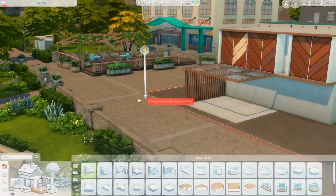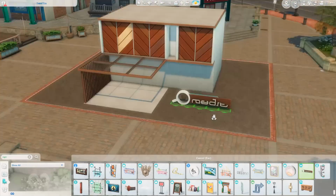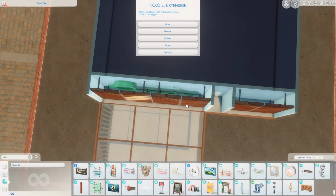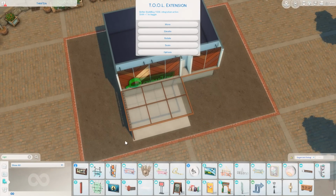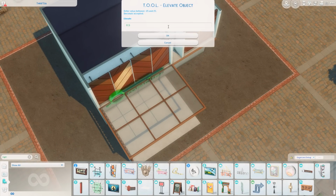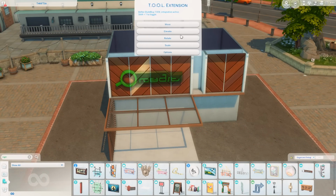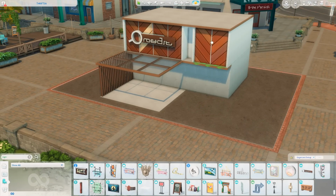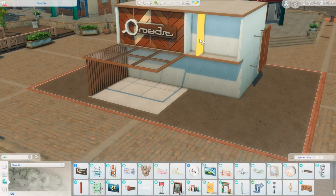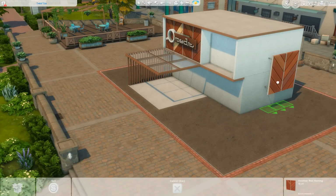So working on the front of the build now and trying to figure out what the facade is going to look like, where the entrance is going to be, and what sort of signage I wanted to use. I ended up using this sign, which I think is from Get Together. I'm assuming that it's supposed to be like a magnifying glass, but it also kind of looks like if you were looking down at a coffee cup, what it would look like. So I thought that made the most sense for this little cafe.